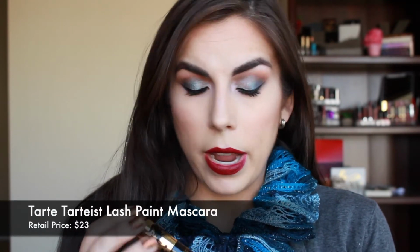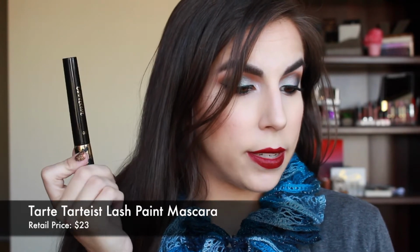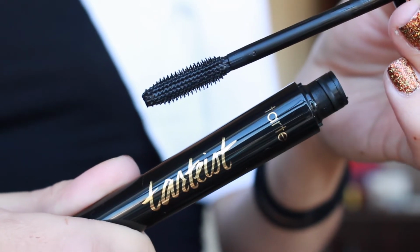All right, next up we have a Tarte mascara. Here's what it looks like. Tarteist Lash Paint Mascara. I've never tried this before. It retails for $23. I'm not mad at getting a mascara. I don't think we've gotten a mascara recently. Ooh, I like this bristle. This is like a plastic bristle. This type of bristle tends to give me the lashes I prefer, so that's really promising.